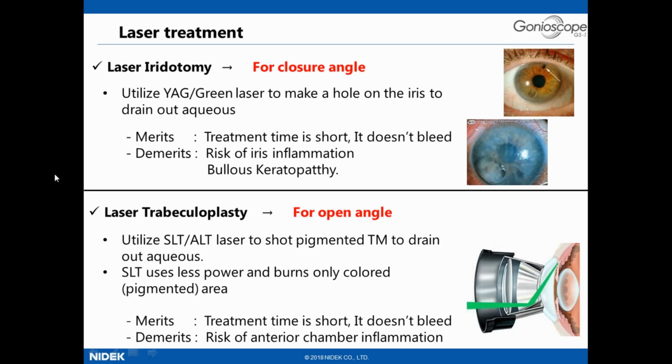For laser, I'm going to show you mainly two treatments. So we have the laser iridotomy, and this is more intended for closed angle glaucoma. This technique will use a YAG laser or a green laser to make a hole, as you can see in this picture, in the iris.